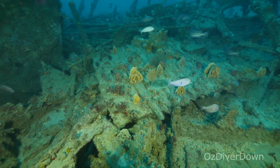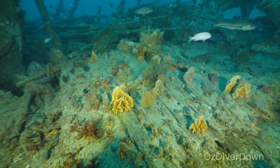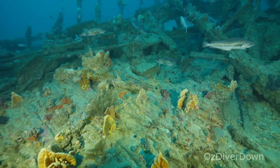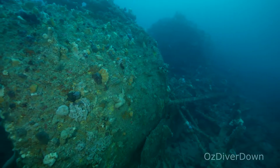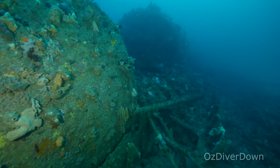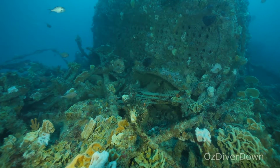Crossing in front of the forward boiler and looking at timber lying perpendicular to the centre line. This suggests the timber is likely from superstructure or bridge decking. Available plans only show the single deck timbers running parallel to the centre line. We are heading aft on the port side, passing the forward boiler and approaching the second.